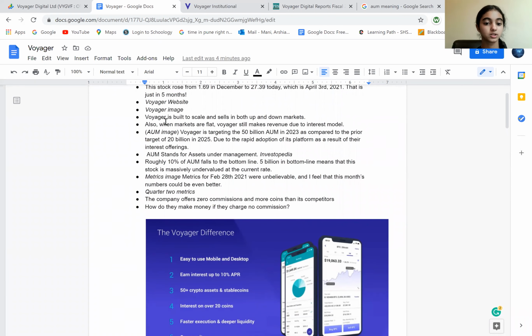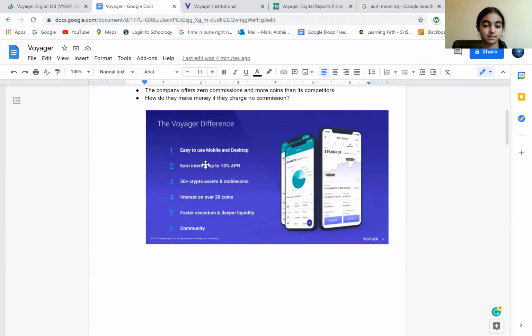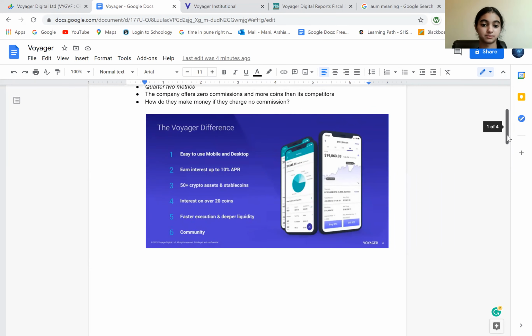And if we look here, Voyager is built to scale and thrives in both up and down markets. Also, when markets are flat, Voyager still makes revenue due to its interest model. And what I mean by interest model is that they let you have interest on over 20 coins, and their other interest services like earn interest up to 10%. They also make money off of that.